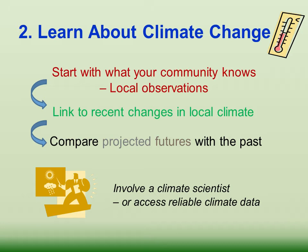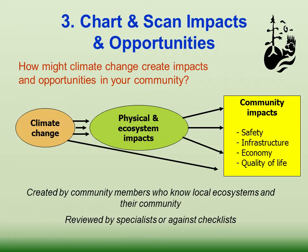Then the climate scientists can tell you about the projected future climate conditions for each season. By comparing these expected changes to what has already happened, community members will begin to understand how the changing climate might affect their lives.